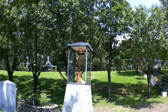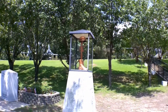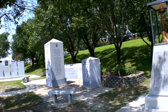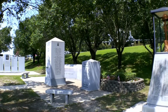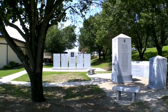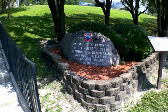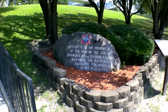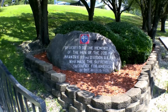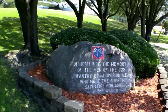There's a memorial to fallen soldiers, as well as other memorials for Operation Iraqi Freedom, Airborne Memorial, dedicated to the memory of the men of the 328th Infantry, 82nd Division, AEF, who made the supreme sacrifice for America in the World War.